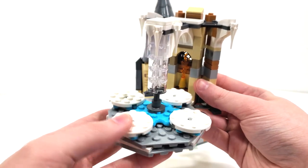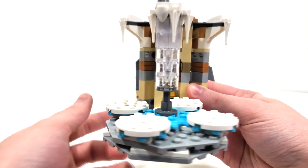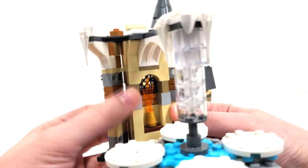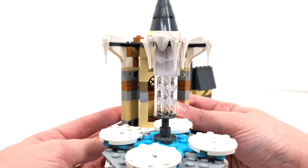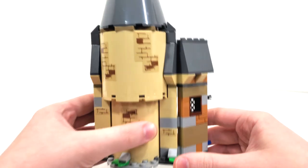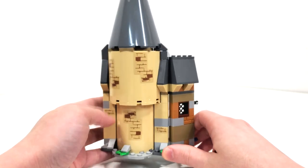I really love this play feature. It's unique to this set, and I'm really happy to see it included. You also have a small little fire in the very back and a lot of just decorative icicles. And then for the other section, you can see a lot of stickers being used from the outside and that dark gray for the roofs.